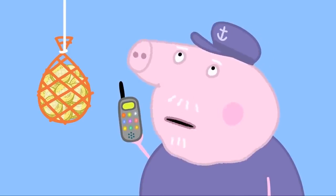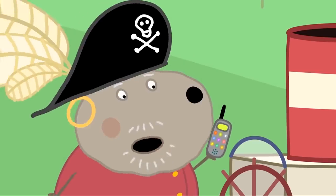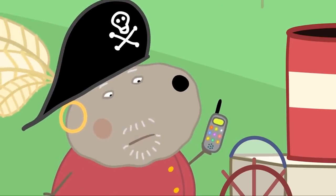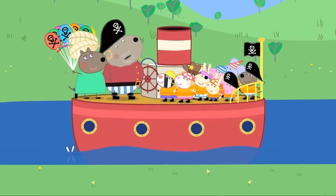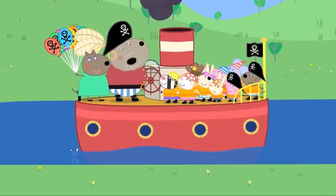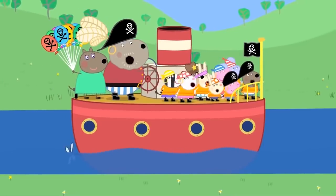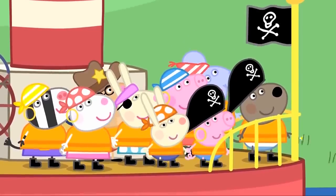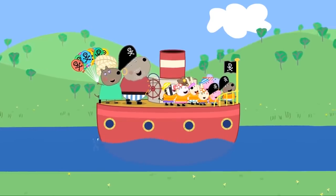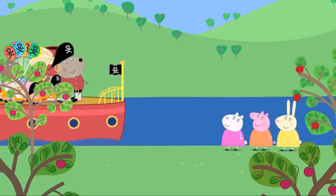Hello, Grandad Dog? I thought you said you were on your way. Yes, yes, we're almost there. It's taken a while to get my crew together. Anchors away! Full sail! Aye, aye, Dogbeard! Oh, jolly pirates we, that sail deep blue sea, to find the golden treasure! Full sail! Aye, aye! Land ahoy!